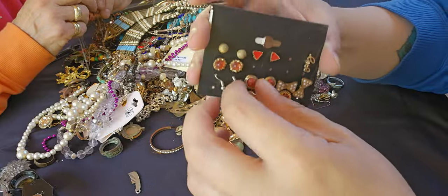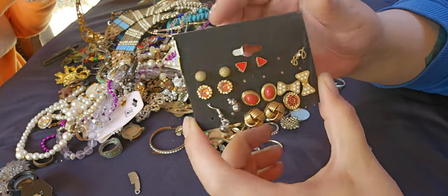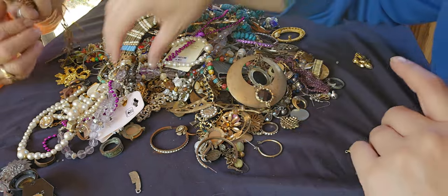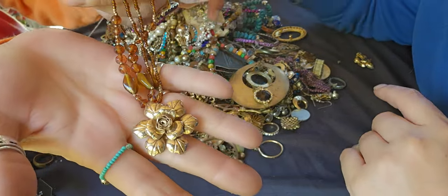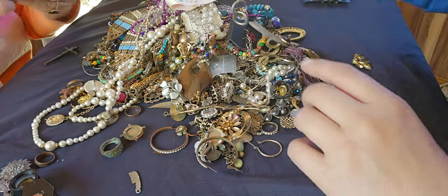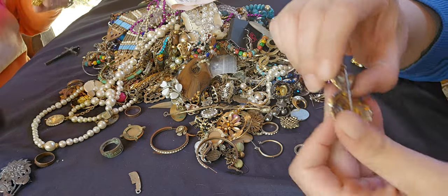Some things are worth saving, and others are not. This fancy pack of earrings right here, I don't think that's worth saving. $3 for the whole set. That's actually a pretty, beaded, pretty necklace. And this is by, who'd that be? Graziano.